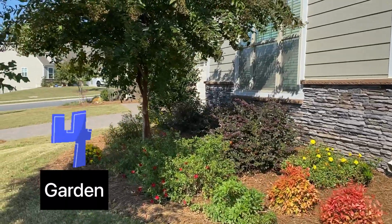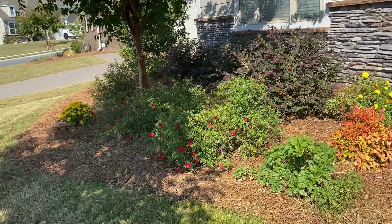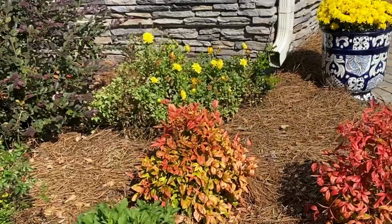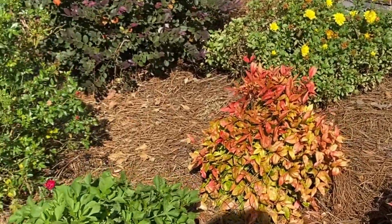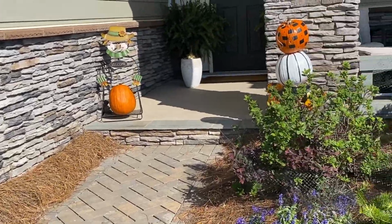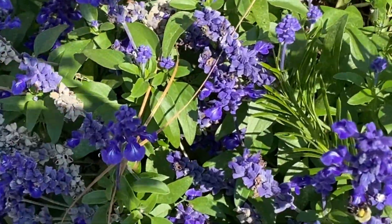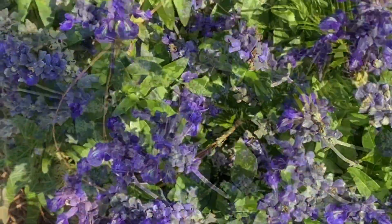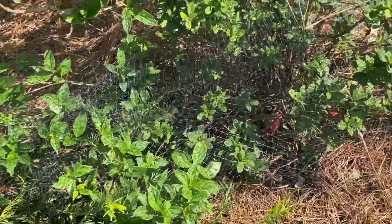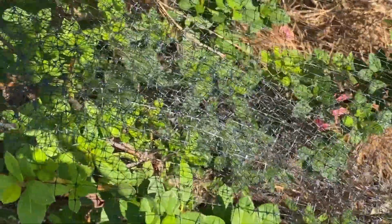This is garden number 4, and this is the front yard. So there's a crepe myrtle and some landscape roses and some nandina, and she's got mums, and then her front porch is decorated really pretty. Birds are gorgeous. I'm not sure if that's some type of, I'll have to ask her what that is. She battles deer here, so she's got some netting on her landscape here to help keep some of those away.